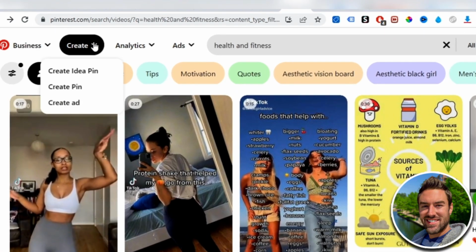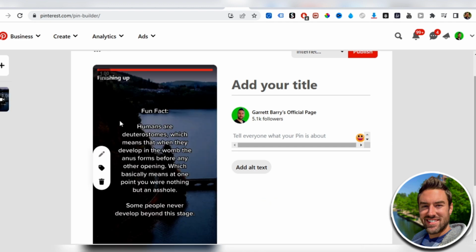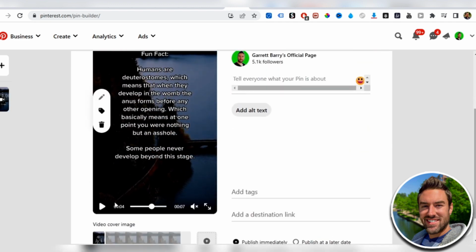Okay, now once that's downloaded, we want to go back to Pinterest, okay, right here. We want to click create. We want to click create pin. Now, what we want to do is click right here and upload the video from TikTok we just downloaded onto Pinterest. So let me go ahead and do that now. Okay, you can see it uploading right there very, very fast because these videos are very short.